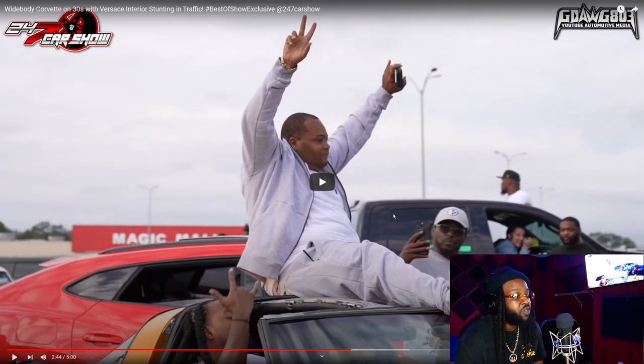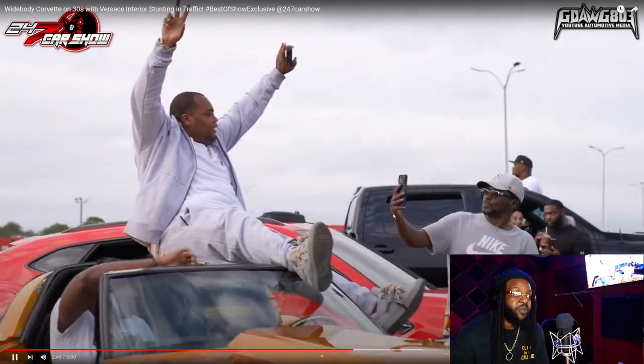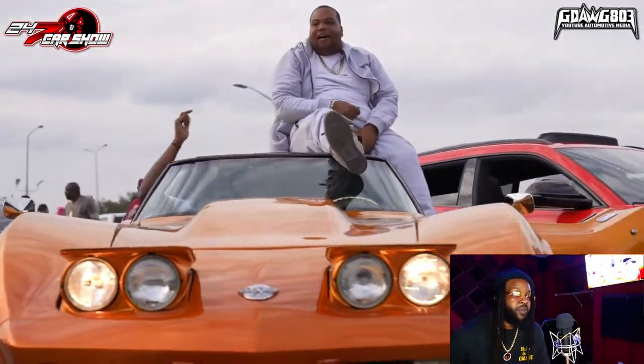So you're talking about a car on 30-inch rims. That's definitely not meant to handle that. So I'm gonna assume the motor is LS'd up or something. But 30-inch wheels on all four sides, major weight. And then you got two heavier set guys inside of it. And this car was still able to damn near lose control. That lets you know it's some serious power in that car. I wish he popped the hood.